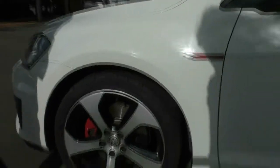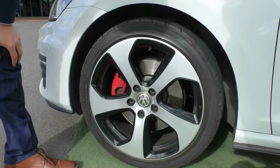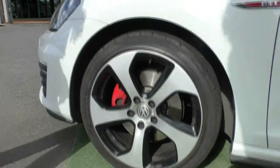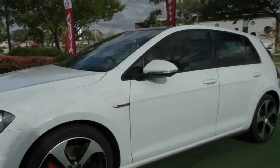And then coming to our fourth and final wheel, again, you can see no marks, even this one being the one you park right next to the curb, no marks at all. And again, fantastic tires. So as you can see, guys, the exterior condition on the vehicle presents really well. So a real good credit to the previous owner.